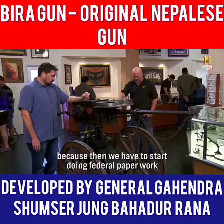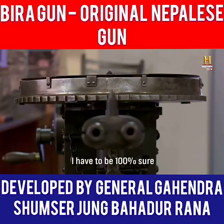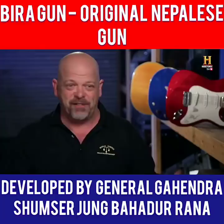This Bira gun is so rare, I don't think I'll see another one in my lifetime. So it would be great to see this thing in action. But I have to be 100% sure when it was made. So I called in the guy with all the answers, Mark Hall Patton. This is nice, a Bira.